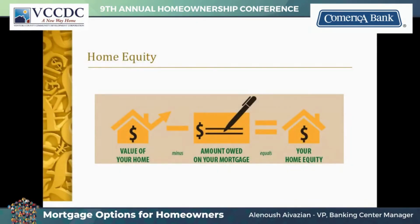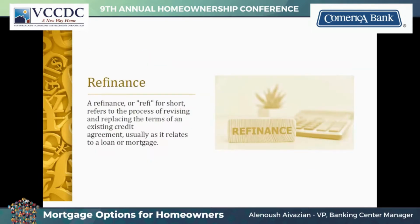Home equity is the value of a homeowner's interest in their home. In other words, it is the real property's current market value less any liens that are attached to that property. The amount of equity in a house, or its value, fluctuates over time as more payments are made on the mortgage and market forces impact the current value of the property. With that said, let's start with the option of refinance.